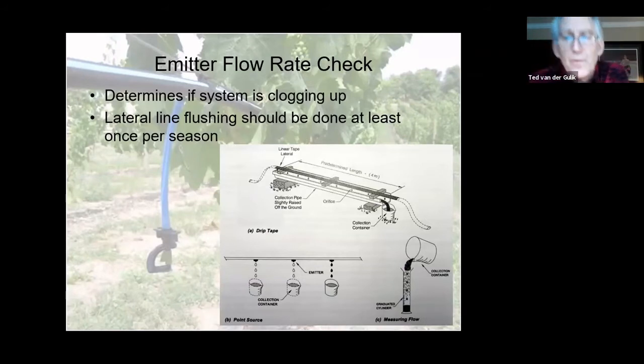So how do you know if your system is actually performing the way it should? The way to do that is to do an emitter flow check. It does two things, actually. You can check the emitter flow rate when it's new, and you can take a number of emitters or, if you have a line source system, you might want to put it over a trough, run a section of it with so many emission points, collect it over a certain time period and say, I'm getting this much water. You do it again at the end of the season and see if it's the same.